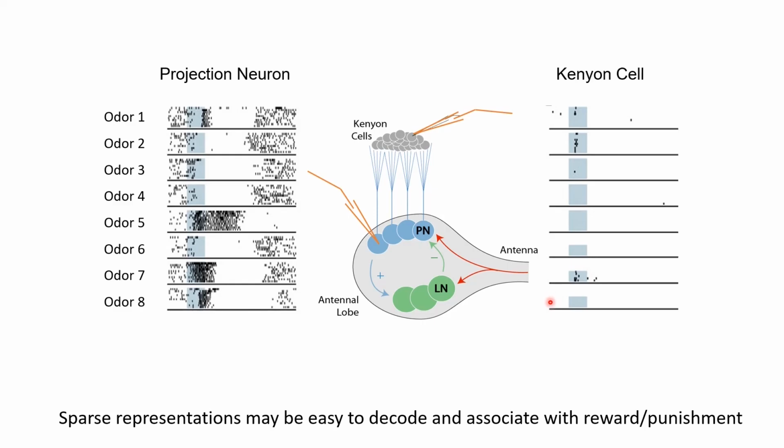And such kind of responses can be described as sparse responses. Now there is some evidence that Kenyon cells are involved in formation of olfactory memories. So insects have the ability of learning the behavioral implications of odors. If you give an odor and then give a reward immediately after it, and if that pairing is done a few times, then the insect can learn that that odor is good, it predicts reward.